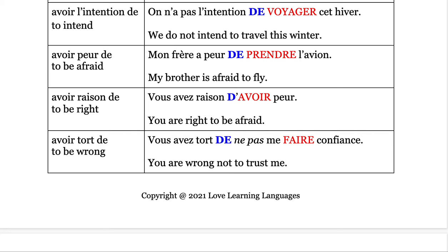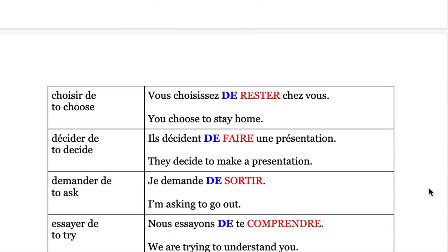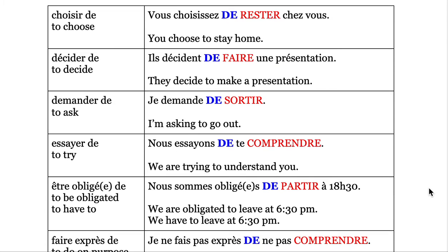And remember what we talked about when we want to use a pronoun like me, we're going to put it in front of the verb, whether it's a conjugated verb or an infinitive, right in front of the verb that it's directly connected to in context. So that's why you have those extra words in between de and faire. D'accord?